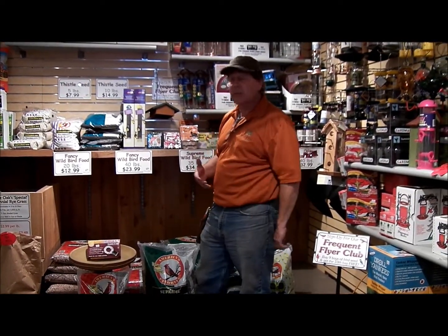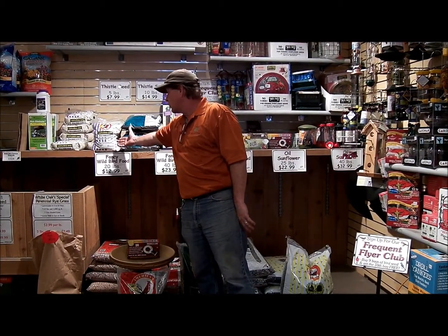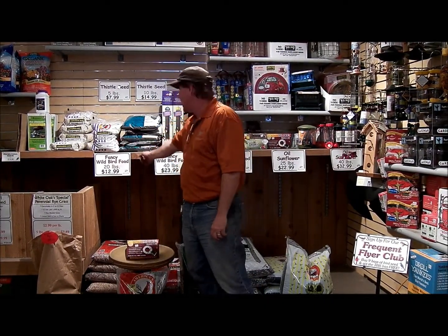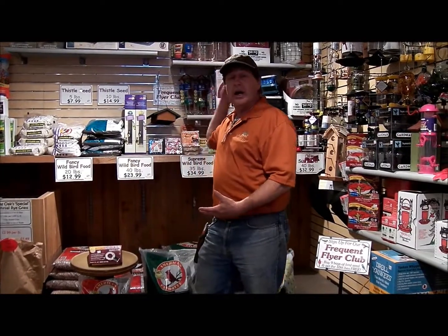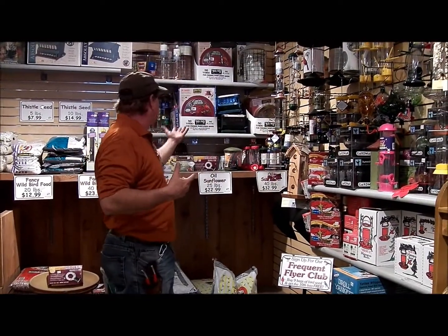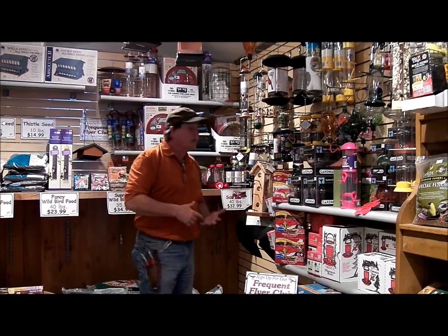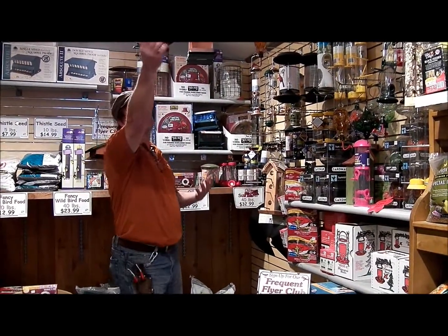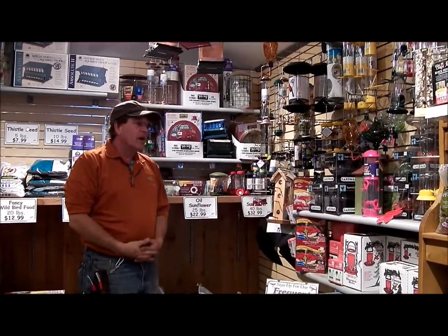If you want to customize your seeds, we've got safflowers to add to them, or if you just want to bring in the birds that like the safflowers. We've got thistle feed for the finches. We have feeders for every one of these. As you can see behind me, there's all kinds of feeders backed up in there. Metal ones, plastic ones, wire ones, some that have trap doors that close and keep the squirrels out.